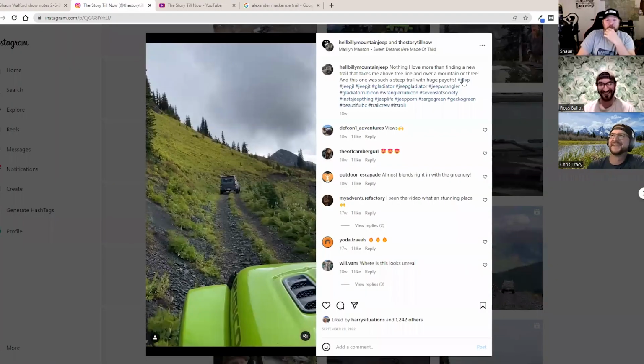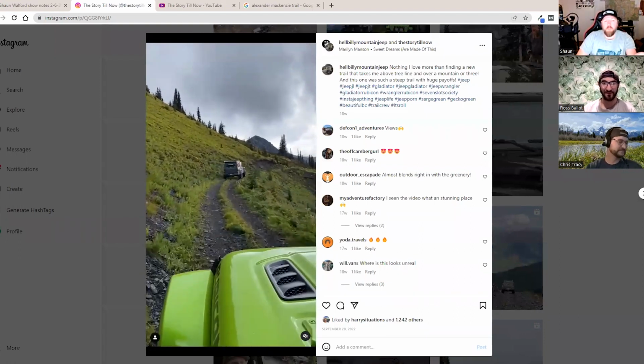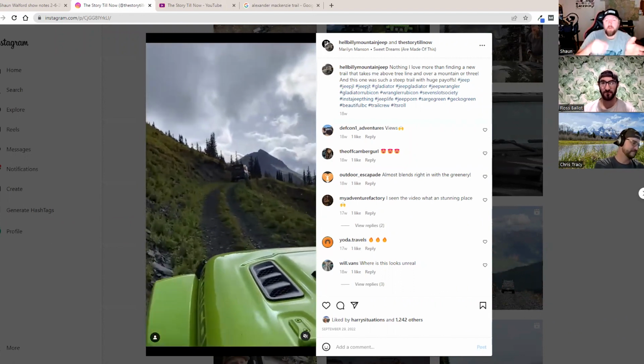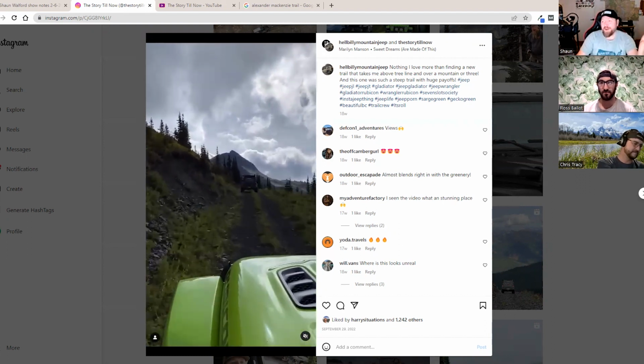So that's awesome. How often do you not know where the trail is going to go? Quite often, yeah. A lot of times we were just straight up exploring. We were on this one trail that we had a route for, and we saw this little side trail. Again, we're like, that side trail looks way more interesting than the trail that we're on.